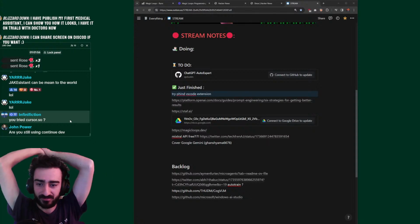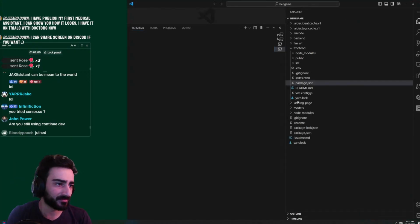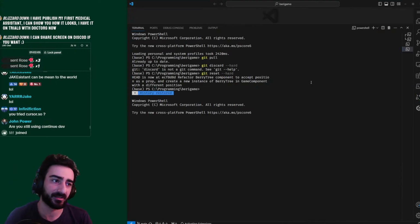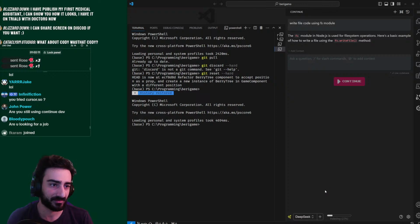John Power says, do you still use Continue Dev? Yeah, I'm pretty sure I do. Continue is pretty much the assistant I use, and it works really well with LM Studio. So I've been using Continue Dev with LM Studio to do all of the things locally.